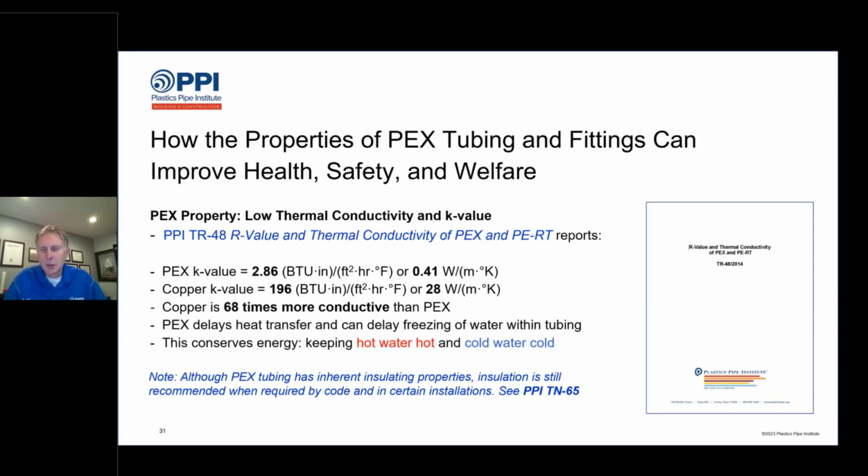Another property to talk about is the low thermal conductivity, or K value, of PEX tubing. PPI published a report about 9 years ago with data on that for both PEX and PERT tubing. It's called PPI TR-48, and here are the summary results. The K value for PEX tubing is just 2.86. What that means is, if you compare it to the K value for copper, which is 196, copper tubing is 68 times more conductive than PEX tubing. And that takes into account the actual wall thickness of copper tubing versus PEX tubing. So that's a massive difference.